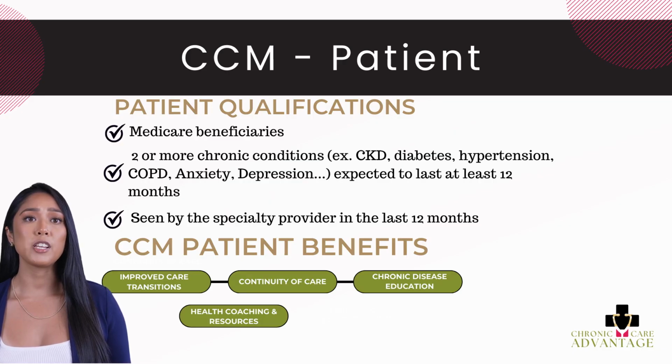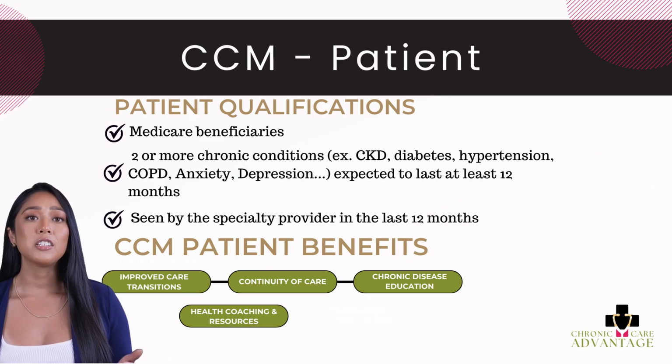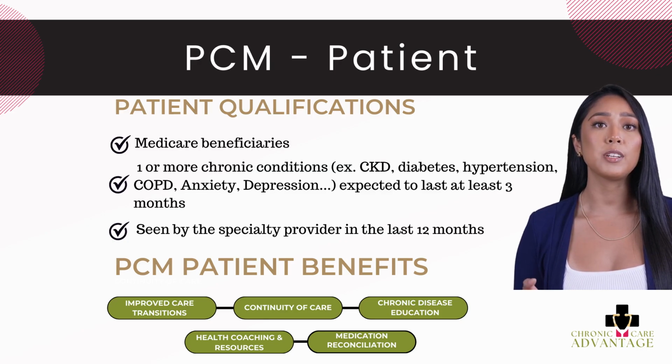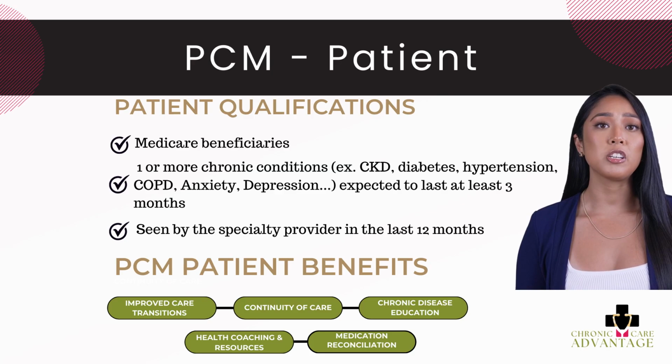Now let's talk about the patient qualifications for Medicare's care management programs. To qualify for CCM, the patient must be a Medicare beneficiary with 2 or more chronic conditions expected to last at least 12 months and have had a documented annual wellness visit in the last 12 months. To qualify for PCM, the patient must be a Medicare beneficiary with at least one chronic condition expected to last at least 3 months and have had a documented visit with a specialty provider in the last 12 months.